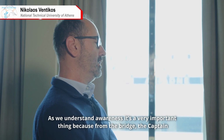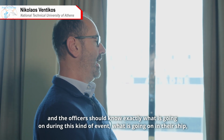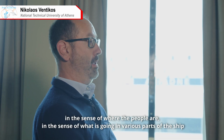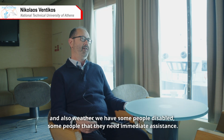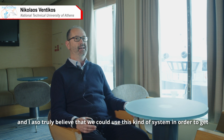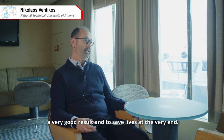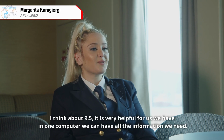As we understand, awareness is a very important thing because from the bridge, the captain and the officers should know exactly what's going on during this kind of event, what's going on on their ship, in the sense of where the people are, in the sense of what is going on in various parts of the ship, and also whether we have some people disabled, some people that need immediate assistance. So I believe that the project is giving very, very good feedback towards this end. And I also truly believe that we could use this kind of system in order to get a very good result and to save lives at the very end. The mark is 9.5.